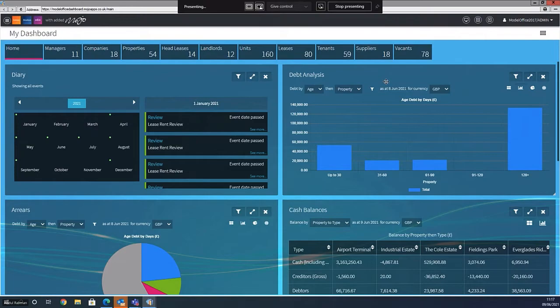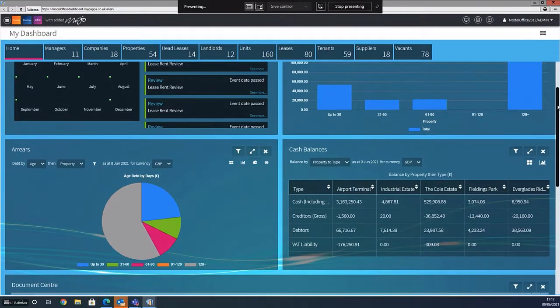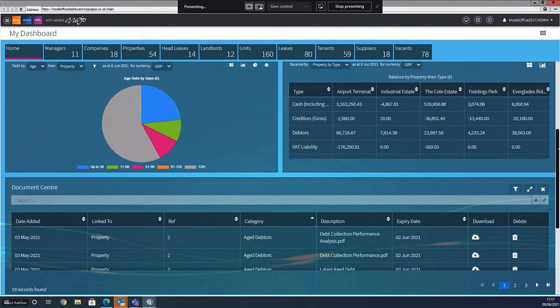On the home screen, property managers receive data relating to all their blocks under management, including critical dates, their overview, a document center that can access all documents and other electronic files for all properties. PMs can refine the data as they move down the portal hierarchy.